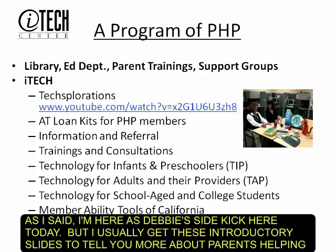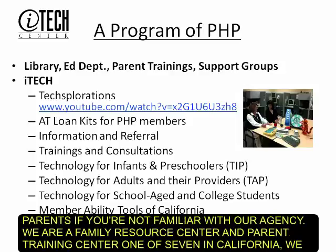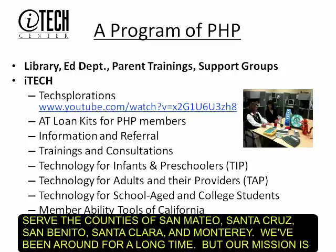As I said, I'm here as Debbie's sidekick today. But I usually get these introductory slides to tell you a little bit more about Parents Helping Parents. If you're not familiar with our agency, we are a family resource center and a parent training information center. In fact, we're one of 7 in the state of California. We serve the counties of San Mateo, Santa Cruz, Santa Clara, San Benito, and Monterey. And we just celebrated our 40th anniversary, so we've been around for a long time.